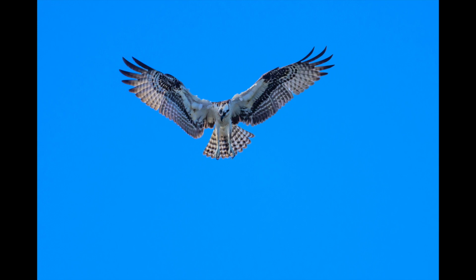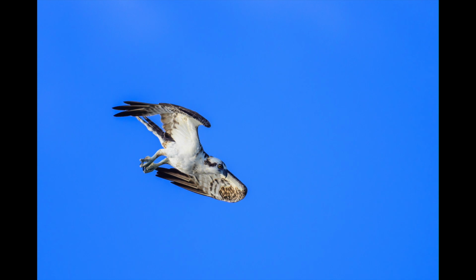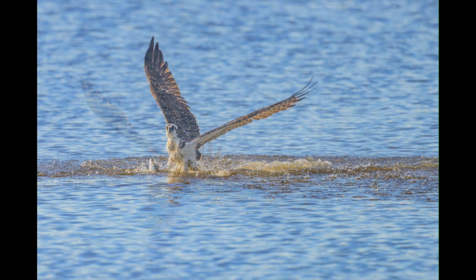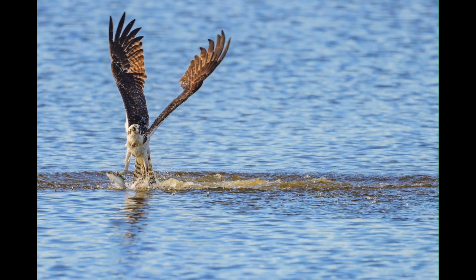So here it's kind of looking and fluttering. Now it gets into the dive position. It's going to go down and hit the water. As you can see right here, just starting to try to work its way out of the water. The next shot, you can actually see the head of the fish to the left of the body as it starts to work its way out of the water with the fish.